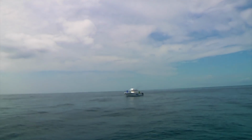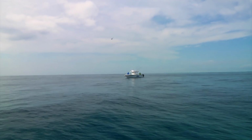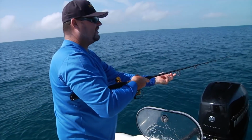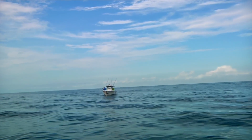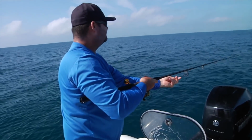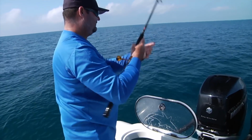When you're hot, you're hot. After scoring a big mutton snapper, Jason Long hooks the Sailfish on the lightest spin outfit aboard the boat. The action is taking place off Marathon in the Florida Keys. We're getting eaten. Good.